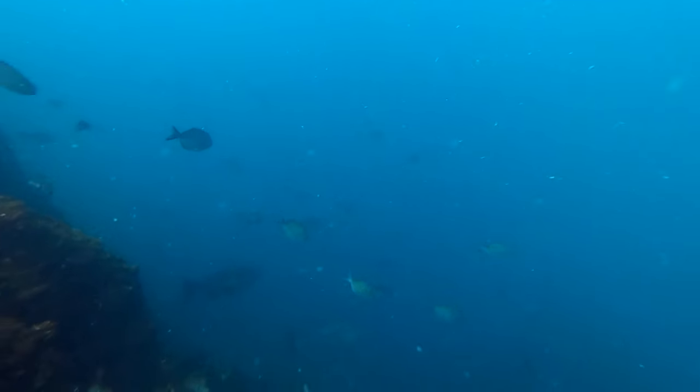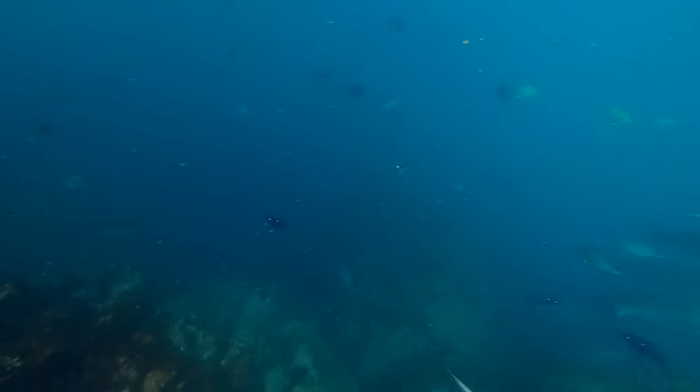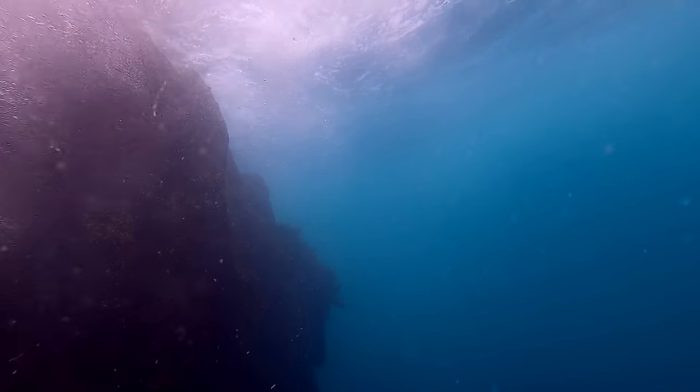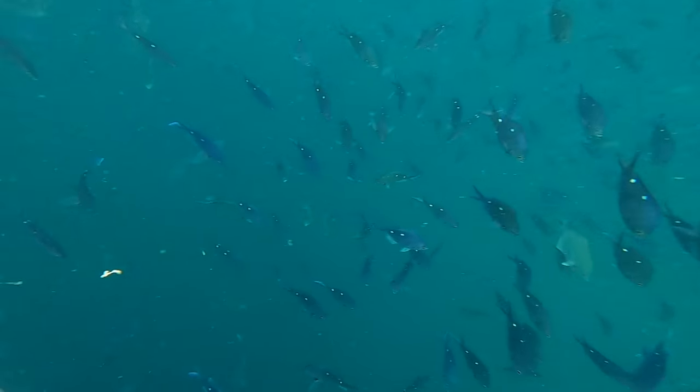The species you're seeing here are sweep, silver drummer, some demersals and a few other fish. Generally a good sign of a high current area where you'd find kingfish, so we hung around for a while, but I think we just had the tides timed a little wrong at the spot.